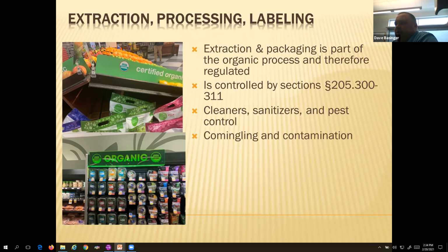We'd have to look at commingling and contamination. So once I got done harvesting my conventional honey, I would then have to stop. I would have to do a complete clean and then start my organic honey. The reason why is because I can't commingle that conventional with organic. It would then make my organic conventional honey. That's why most processors will run the organic product first for the day.